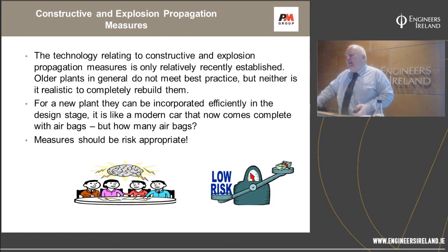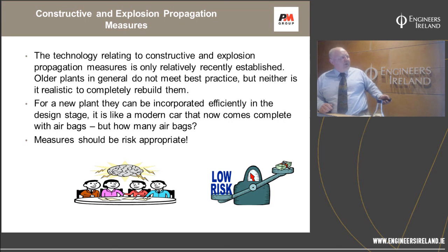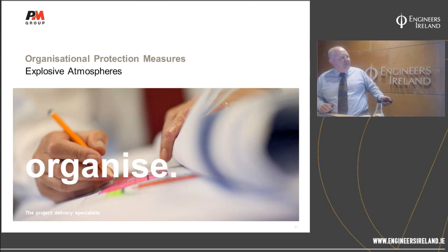It's a bit like the modern car comes with airbags, but how many airbags? You have to install the seat belts and the braking systems and operate the plant properly with the old one. But whether you put all the airbags in is, it's here or there. It's risk appropriate. If you can do it with a reasonable amount of expenditure, you should do it. But if it means pulling apart a plant totally, you may not do it. It has to be a sense of realism.